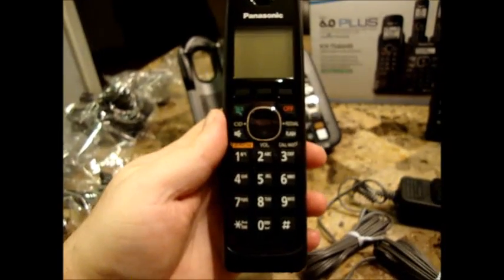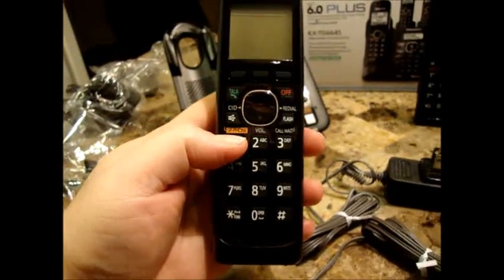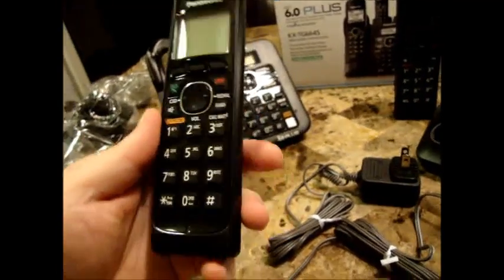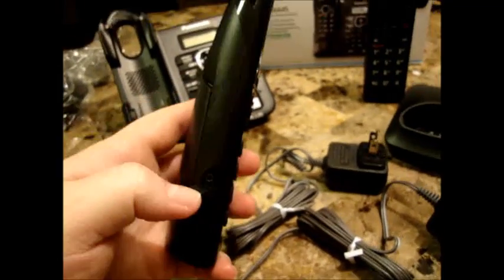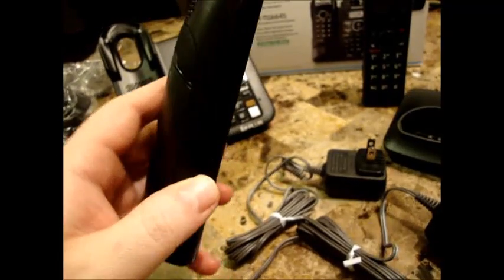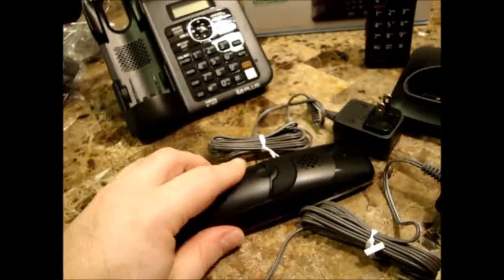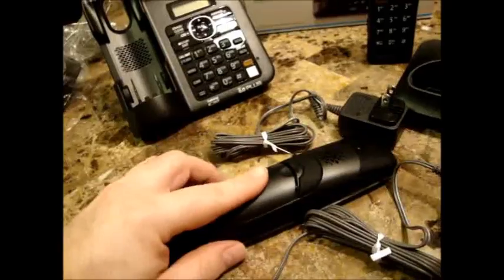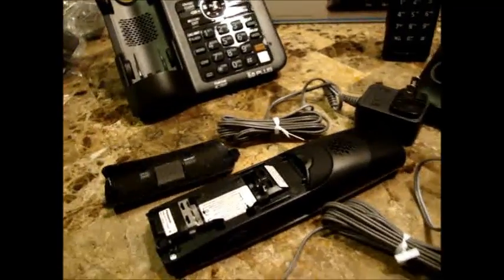So to look at one of the handsets a little closer, they've got speakerphone. You can see speakerphone. I don't know if it'll focus or not, and I won't really know exactly how it works until I get it plugged in. But there's a little headset jack if you wanted to use a headset. The battery cover comes off almost a little too easy, but I think it'll hold up pretty well. It's not real positive, but it's easy to take on and off.